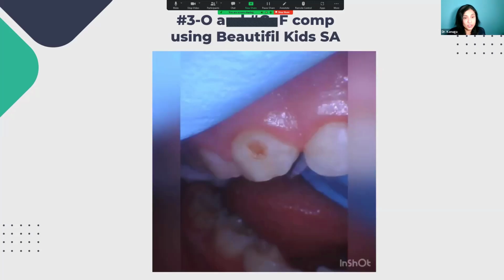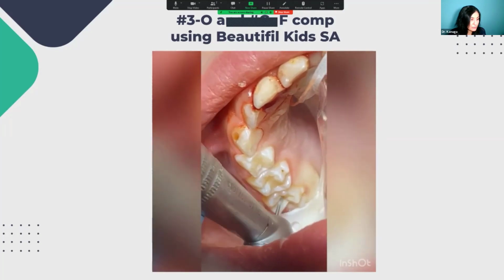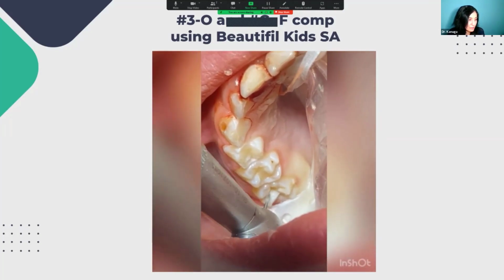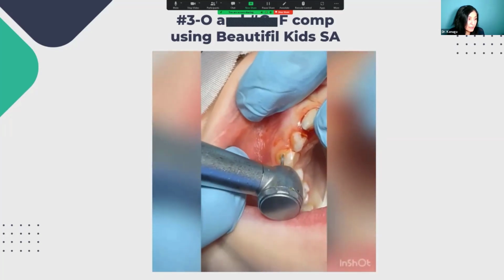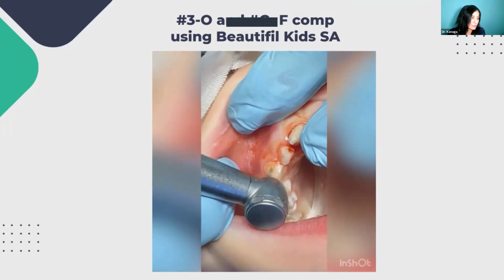And this video will show how efficiently number 3 occlusal and C facial were restored using Beautiful Kids SA on a 6.5-year-old patient. So the good thing. Daddy, can I get the lighter shade as well?